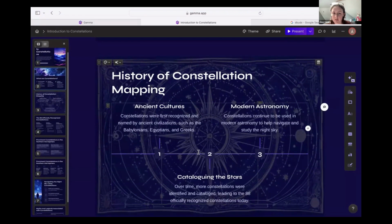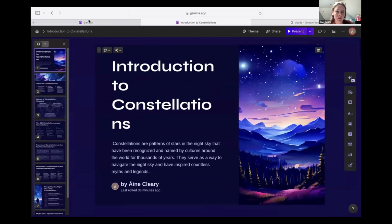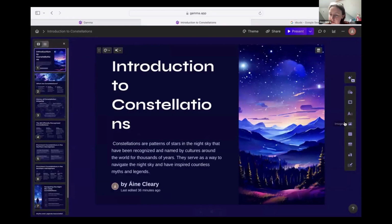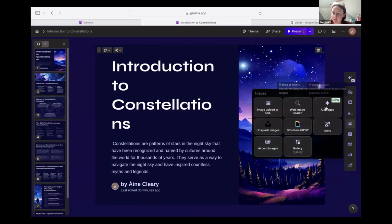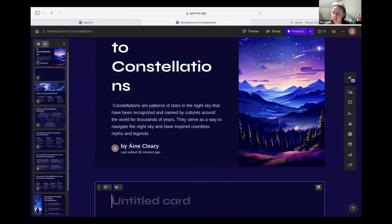Right, it's not letting me do that. So yeah, usually there's an option here to add in images, AI images, or from Unsplash or icons, or that you have on your computer. You can also add YouTube videos, but you can only do this if you create a PowerPoint from scratch, or if you create a blank card here that finally worked.